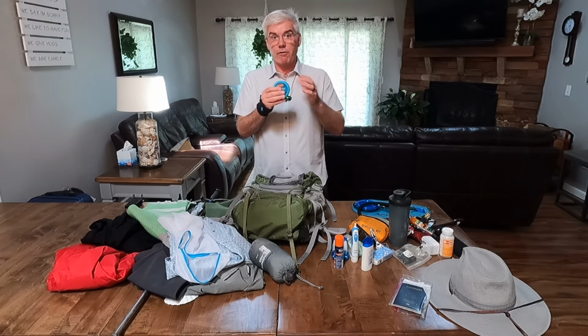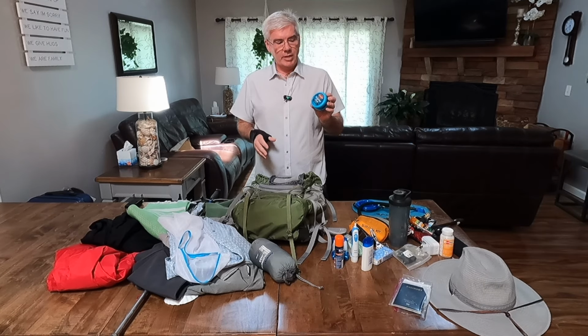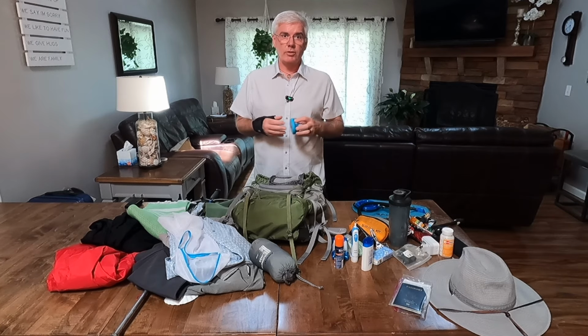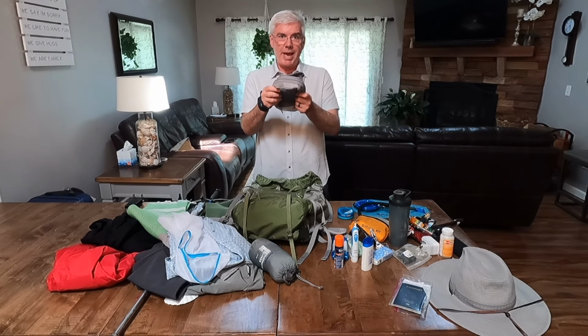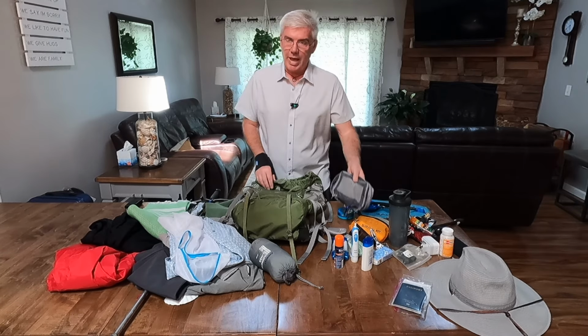This is really important for me being barefoot essentially on the Camino in my sandals. But some kind of foot balm. A lot of people like to put Vaseline on before they put their socks on. So some small container of something like this. And that's basically everything in my toiletry kit. This little bag can go into the shower with me and it dries out real quick if it gets wet.